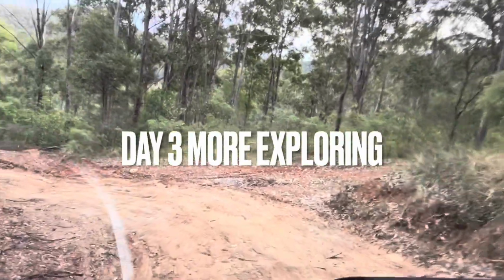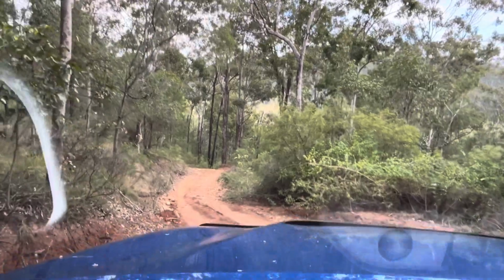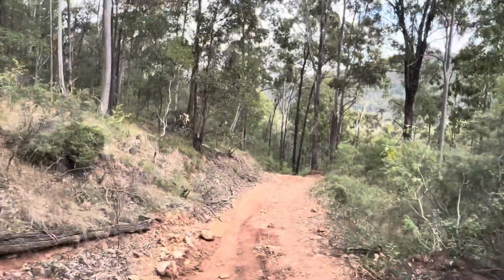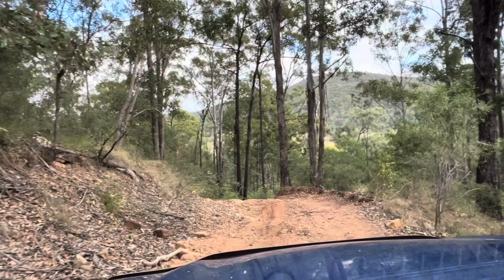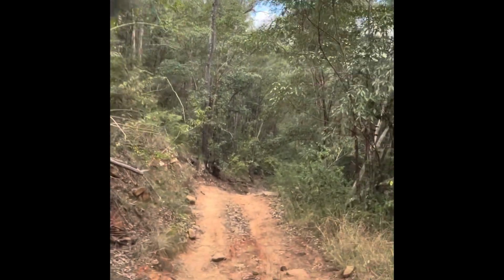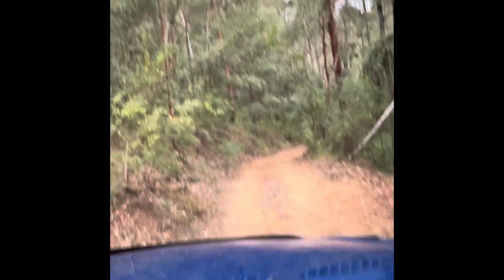Bit slippy this bit. Slippy slidey. This would just be hectic in the wet. Nice sliding as it is. It's pretty steep. Always steeper than it looks on camera. Oh, there's nothing there. Well, this is smooth. This is the green track. Dodging these rocks here.